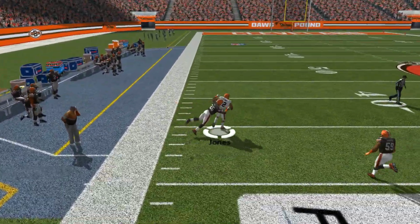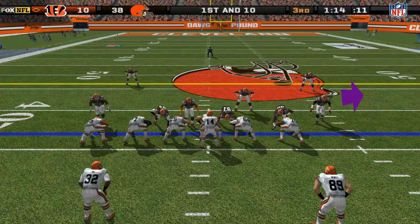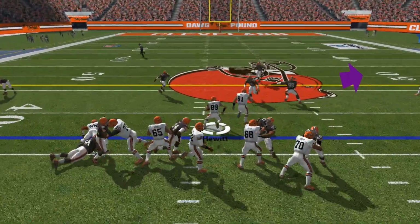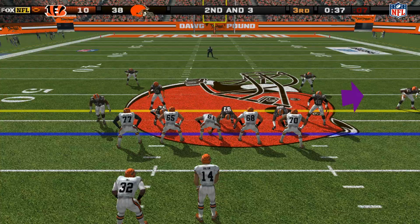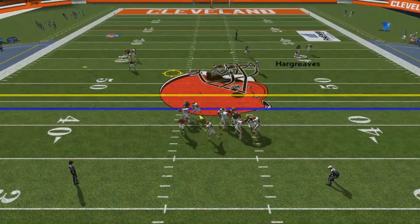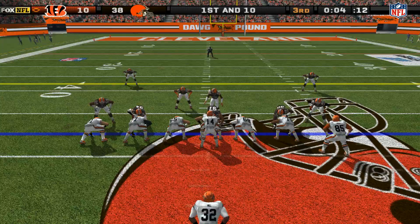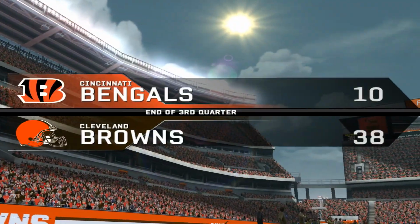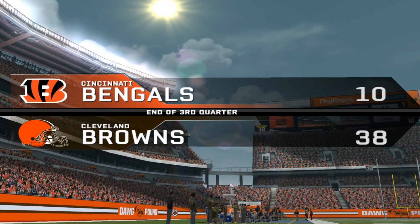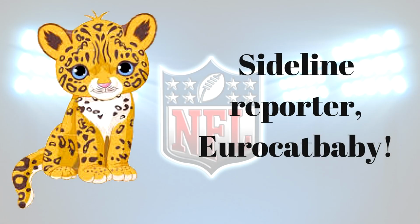Dalton throws long, and it's complete to Marvin Jones at the 37-yard line. Now with another fresh set of downs, Dalton hands off to Ryan Hewitt, and he's up the middle for a 7-yard gain. 2nd and 3. Dalton, passing from the shotgun, completes it to Mohamed Sanu past the 50-yard line. Now at the 48, Dalton goes back to pass again, and it's complete to Marvin Jones inside the 45 of the Browns. And that brings us to the end of the 3rd quarter. 38-10 is your score.